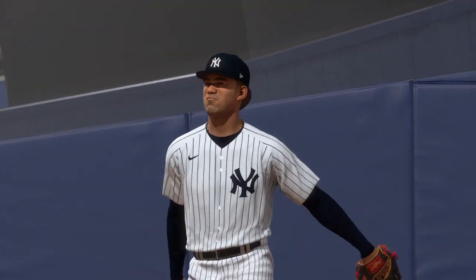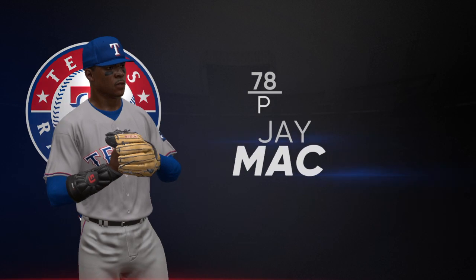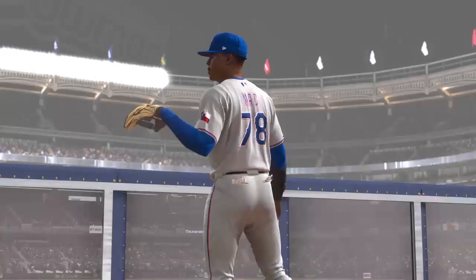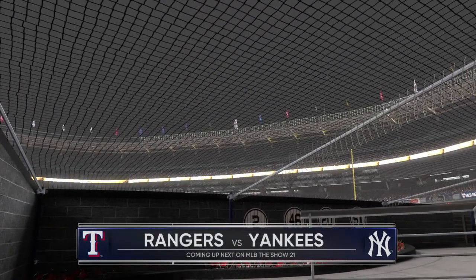Well, Matt, these are two of the best in the business. Two guys that throw a lot of strikes, and if their game is on, we should have a very low-scoring ball game with these two elite starting pitchers. It's Game 4 of the AL Division Series.